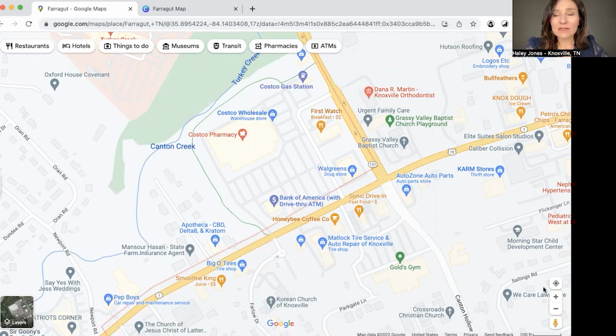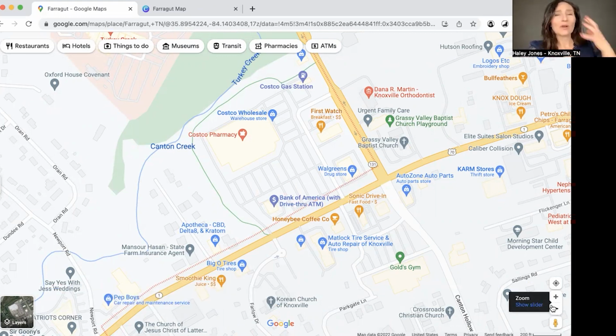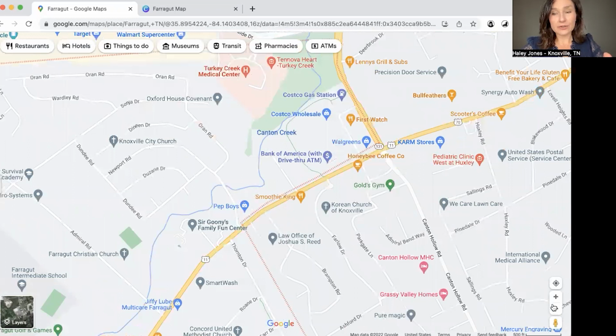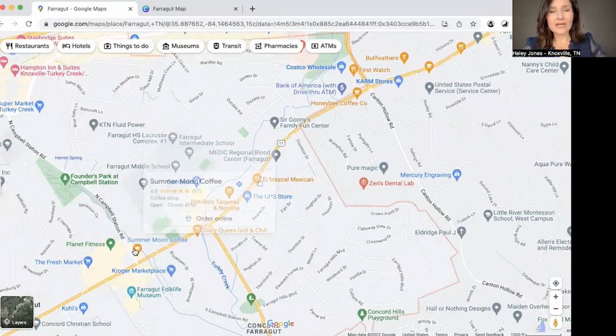And then something that's cool about Farragut is you do have a mix, like I keep saying, of boutique-type restaurants. I call it a boutique restaurant, like a one-off. I don't want to call it a mom and pop, because it's not like it's a mom and pop, but it is not a chain. So for example, Honeybee Coffee is a really cool coffee shop, always super crowded. And we just got a Summer Moon, which I know is more of a chain, but we just got that. In the meantime, there's also Starbucks.